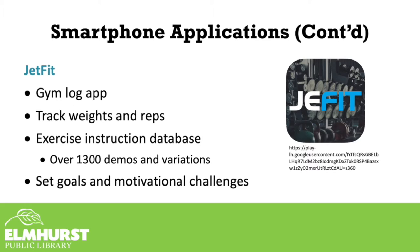JetFit is a great option for logging your reps at the gym to easily track the weights and reps you've done. There is also an instruction database that has over 1,300 demos and variations to follow. You can track your goals that you've set and use their challenges to motivate yourself.